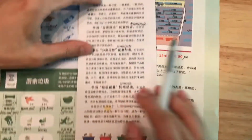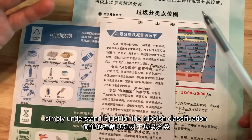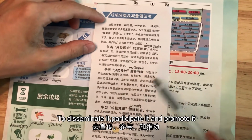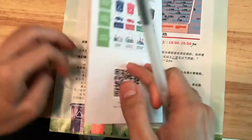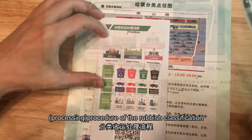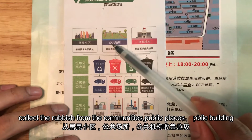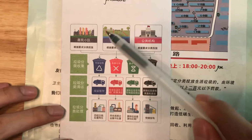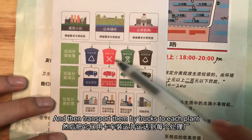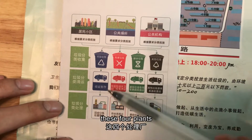And the next one here, so many words. Simply understand it: it's for rubbish classification to disseminate, participate and promote it. Next page. Procedure of rubbish classification: collect the rubbish from the communities, public places, and public buildings, and then put them into the bins. These four, and then transfer them by trucks to each plant. Yeah, these 4 plants.